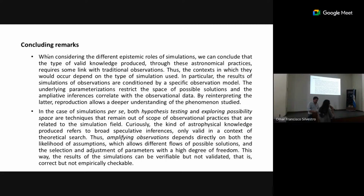Gracias, Maxi. Gracias, Javier. Tenemos 10 minutos para preguntas, comentarios, sugerencias. Casi pienso que Hernández quería hacer una pregunta. Lo ideal sería que usemos el micrófono también para que quede la grabación y la emisión en YouTube.